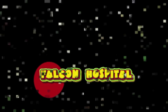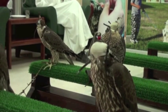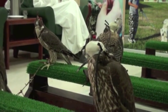We're at the Falcon Hospital in Abu Dhabi in the UAE, which opened in 1999. There are a number of birds waiting, so it seems to be pretty busy, and it is of course very expensive to have these procedures carried out.